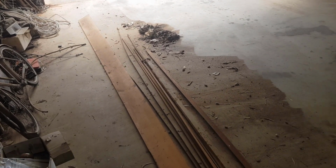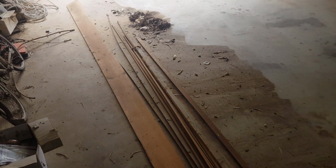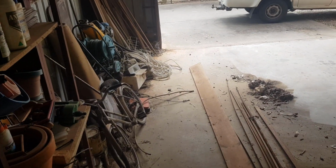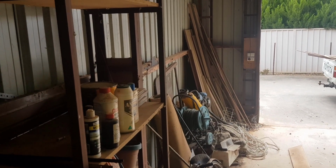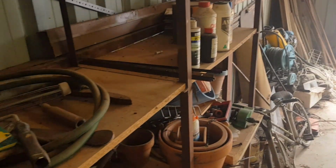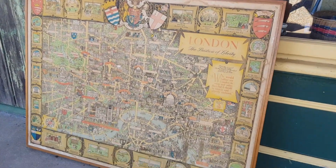And I've got a length of a lot of fairly long timber here that won't fit in the ute, so I might have to bring the van for that. Alright, that'll about do for now. We'll show you the other tools I got last time at home cleaned up, and we'll go through the coins before we finish this video up. Here's a quick look at this big map of London. It cleaned up really well.